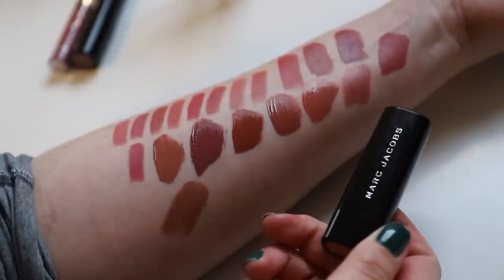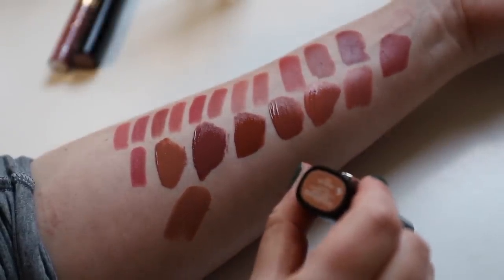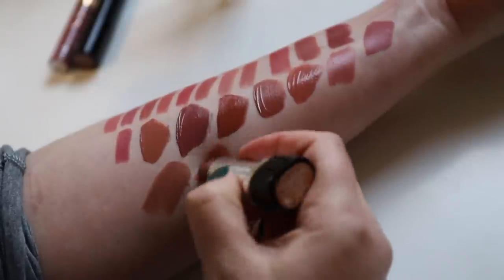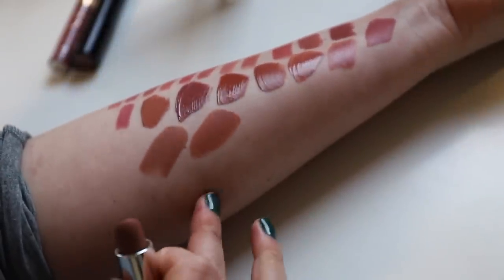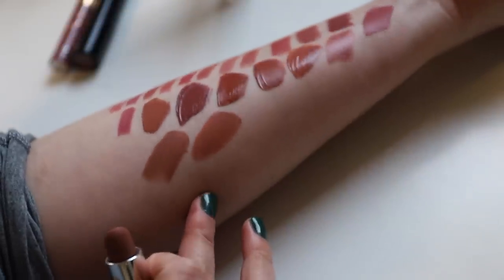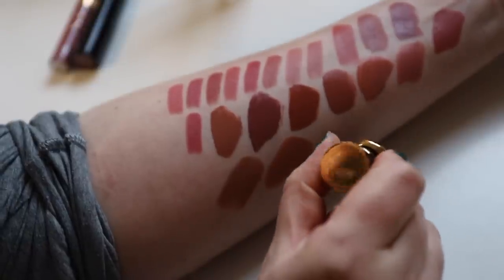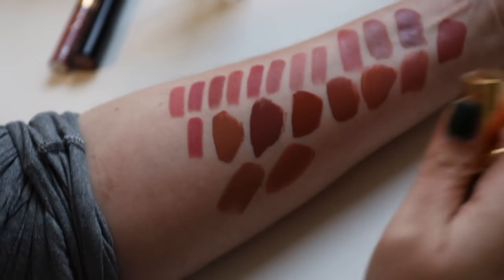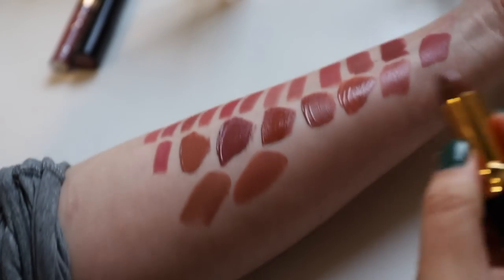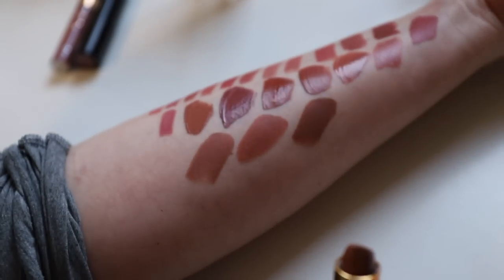Another Marc Jacobs. This is the lip cream, the Le Marc lip cream in No Angel. Similar effect, a little bit more rosy. I might compare them on the lips. And lastly, I've got the Pat McGrath Luxe Trance Lipstick in Lust Angeles. So, I'm just shaking everything. That's beautiful. And that's more of a brownie tone as well.